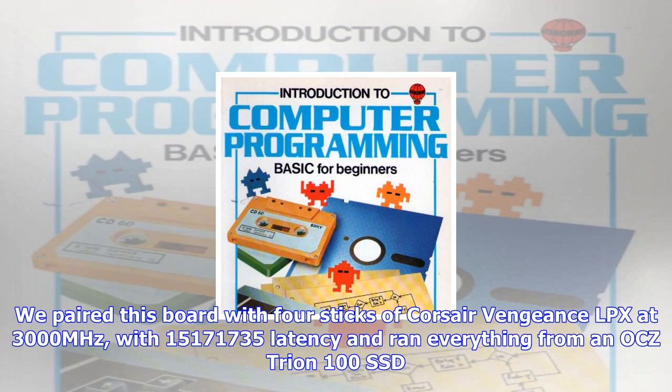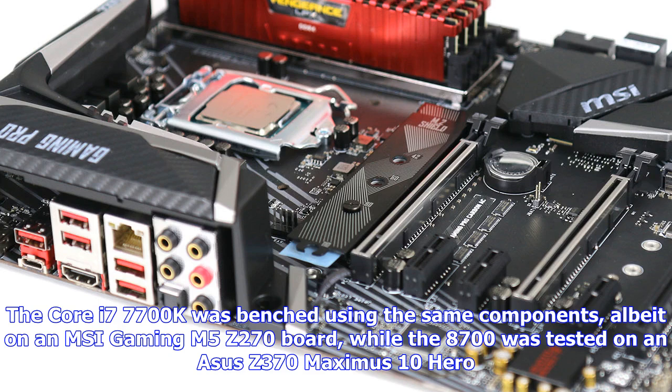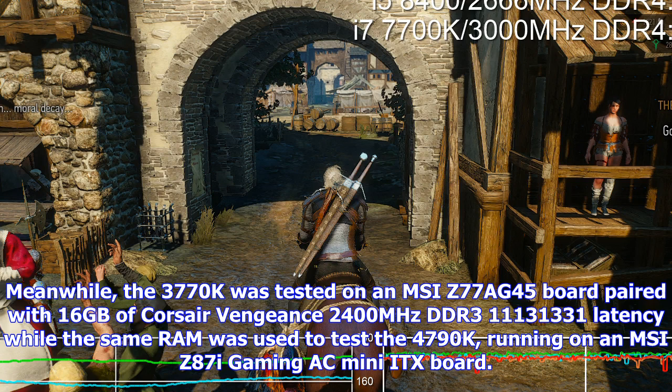The Core i7-7700K was benched using the same components, albeit on an MSI Gaming M5 Z270 board, while the 8700K was tested on an Asus Z370 Maximus 10 Hero. Meanwhile, the 3770K was tested on an MSI Z77A-G45 board paired with 16 GB of Corsair Vengeance 2400 MHz DDR3, while the same RAM was used to test the 4790K, running on an MSI Z87I Gaming AC Mini ITX board. Please refer to our Ryzen 5 1600/1600X vs Core i5-7600K review for specific AMD system setups.